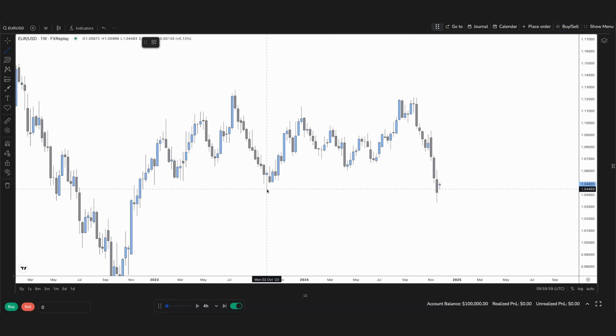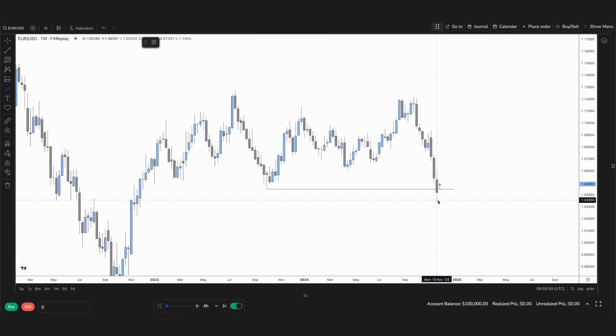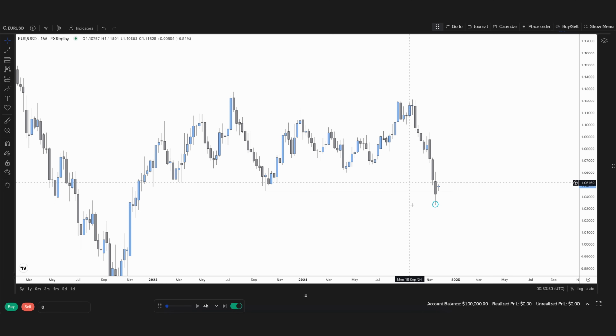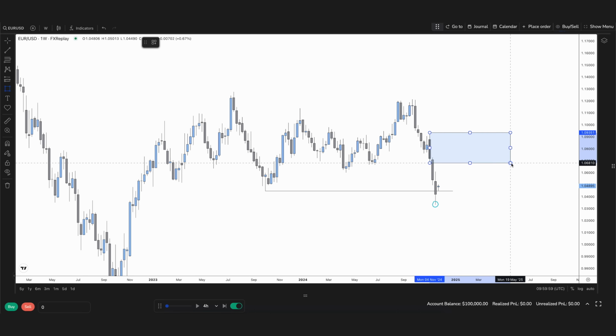So the first thing that I do with my analysis is check out the weekly time frame. I'm not looking for actual trading opportunities here on the weekly because it's just simply too large of a time frame, and the trades that we find here would take weeks, months or years to play out. But we can get a good idea as to where the market is right now and where the market could potentially go. So this is what I would generally do.